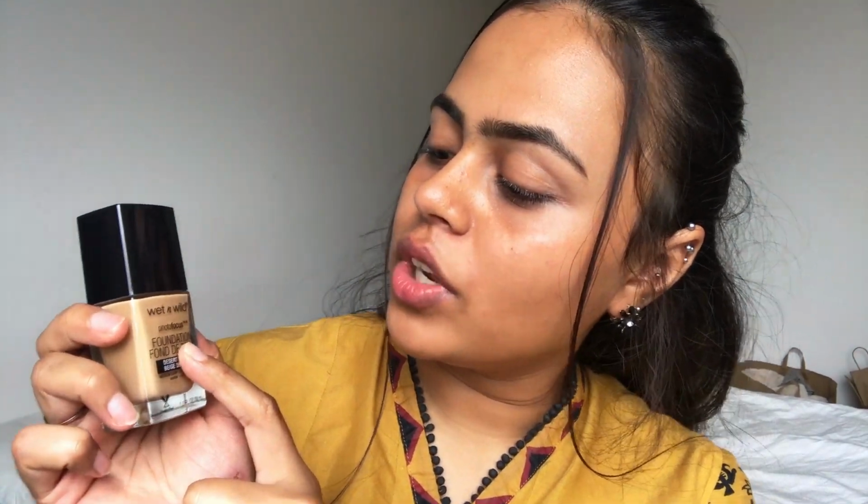Today I'm doing my face makeup first. So the foundation I'm using is Wet Wild foundation, which is in shade Desert Beige. I'm mixing my all-time favorite Fit Me foundation, but I'm taking just 1 to 2 pumps, which are enough, because I'm just mixing it, so 1 to 2 pumps are enough for me.